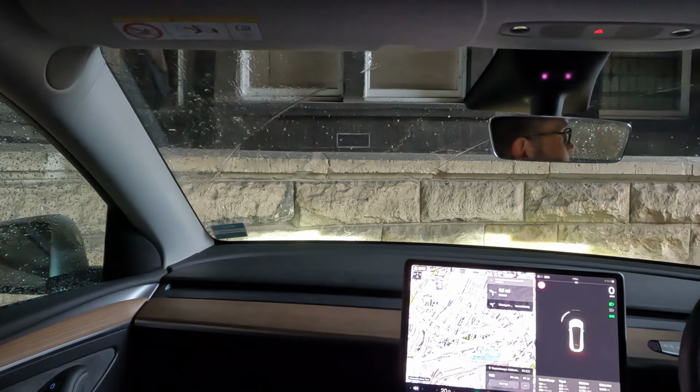Torness power station in front of us. I think a lot of people consider EVs as being bad for the environment because they say, where's the electricity coming from? And obviously some of it will come from nuclear, but certainly here in Scotland, so much electricity now is renewable.